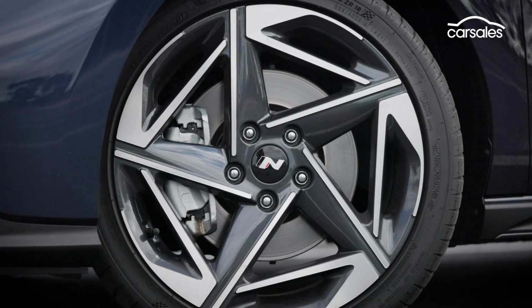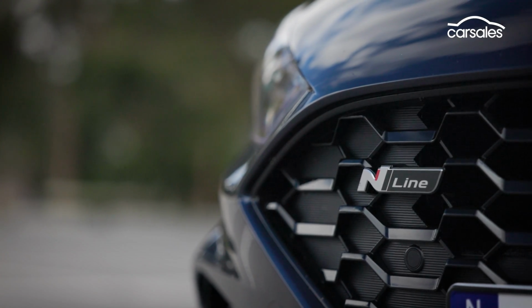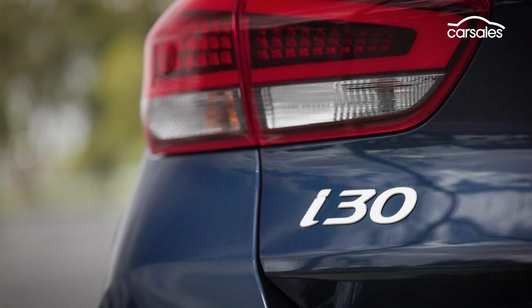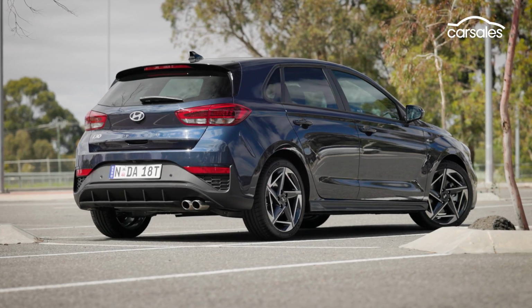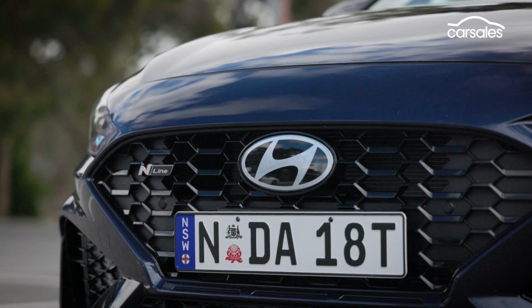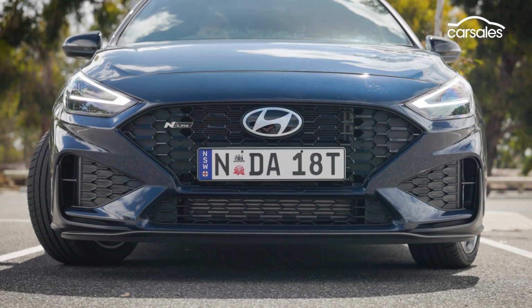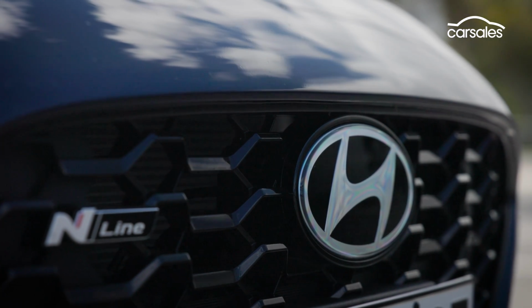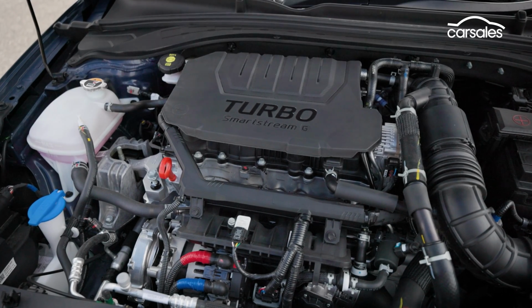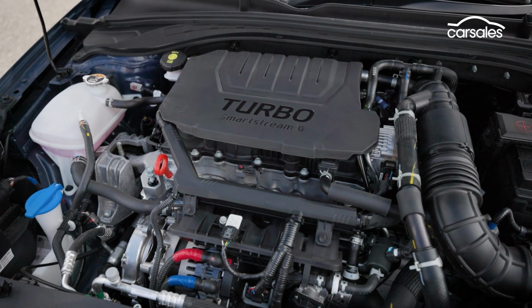This third generation i30 has been on sale in Australia since 2017, so this is a big change so late in what has been a very steady and successful career. The driving force is a shift in production source from Korea to the Czech Republic. All the most affordable models have been dropped, leaving only the N-Line trim. The powertrain's added electrification and there's been an equipment bump.